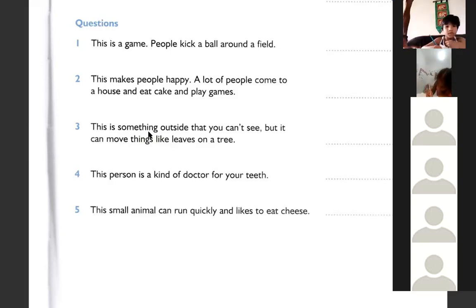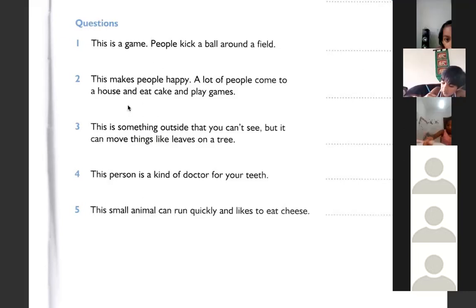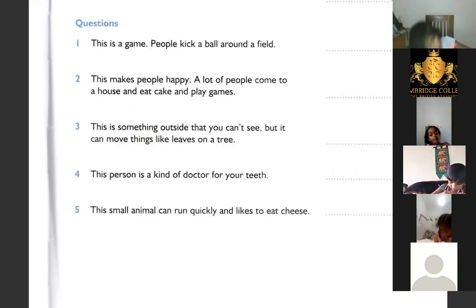Field. Around a field. This makes people happy. A lot of people come to her house and eat cake and play games. Have you finished writing these sentences? No. Yes. Okay, others can write.